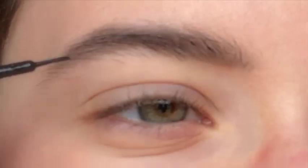I'm getting off topic. I use the line that's on the lower part of my eyebrow. That's what that's called. And I use that to be parallel. So this wing line is going to be parallel to that line.